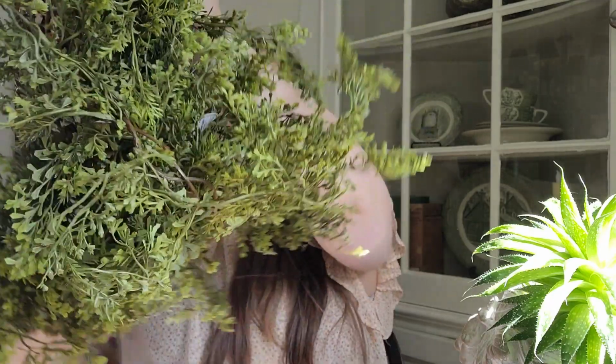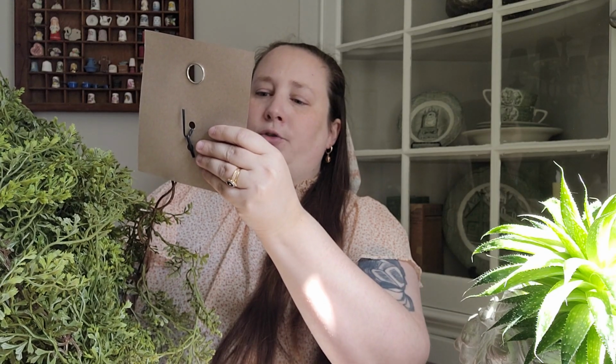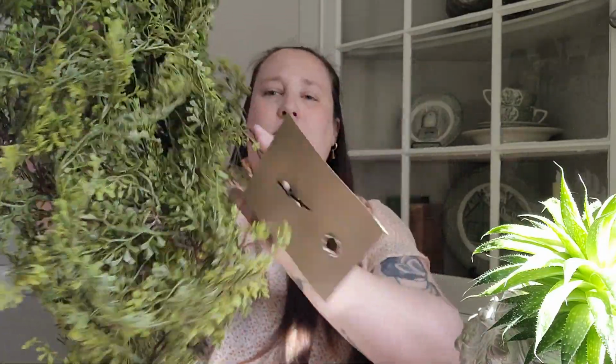So I picked up some greenery that I want to hang from my ladder, the black ladder that I already have. So I got this, and it just says greenery garland, and regularly this was $35.99, so a little bit more pricey, but it was 40% off. And this is, does it say how long? 6 foot, 6 foot long. So this is my greenery. And then I also got some picks to put in it as well.